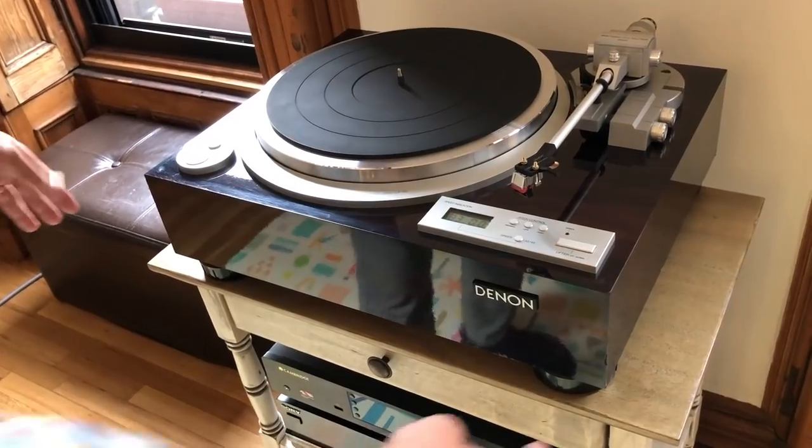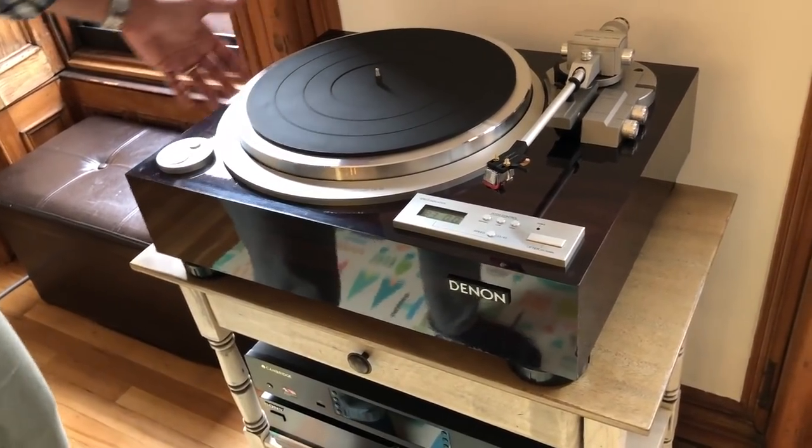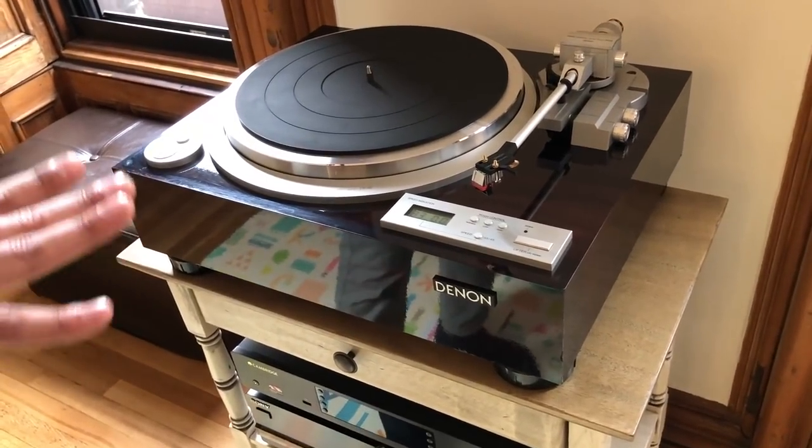Thankfully, it fit on my table, because when I first picked it up, I was kind of scared that it would fall off the back on its legs. But thankfully, it fit. It fit just right.